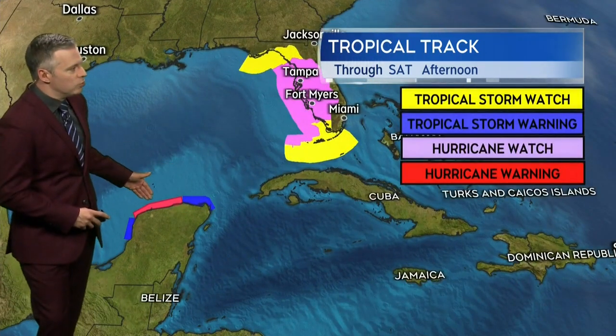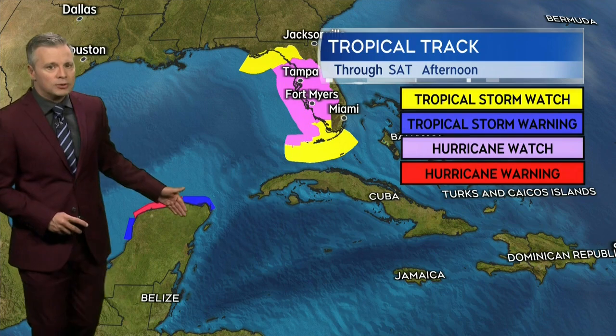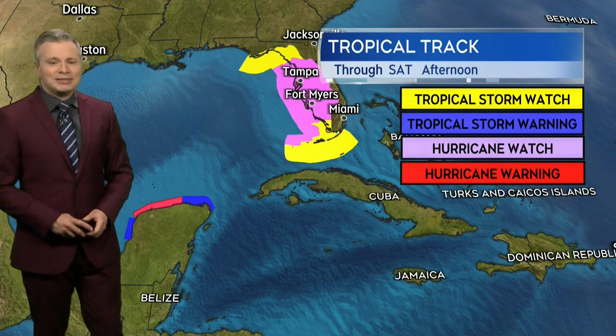Now, given that track, it is no surprise that we have hurricane warnings and tropical storm warnings out already around the Yucatan Peninsula in Mexico, and a hurricane watch issued for almost the entire state of Florida, just kind of bookended by some tropical storm watches to both the north and the south.